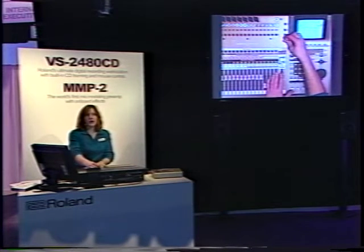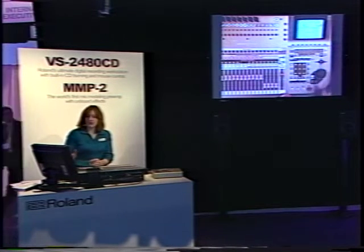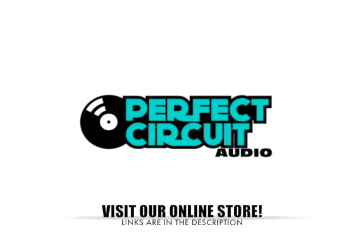The VS-2480CD has a built-in CD burner and an 80 gigabyte hard drive, and the software that I've been running is version 2.0 system software. This will be available for the VS-2480 as a free upgrade from the Roland US website. Roland. What you need.